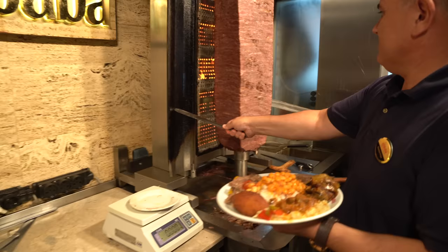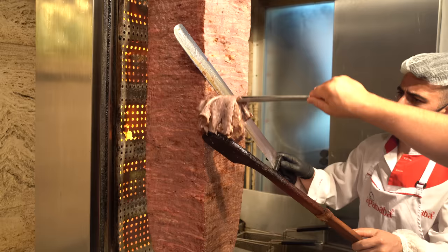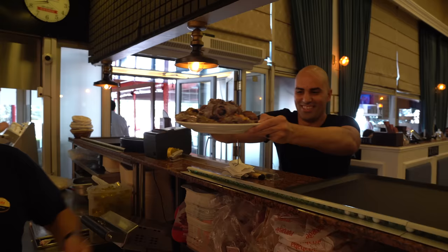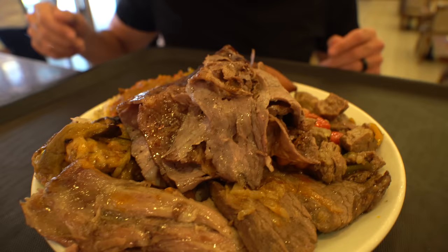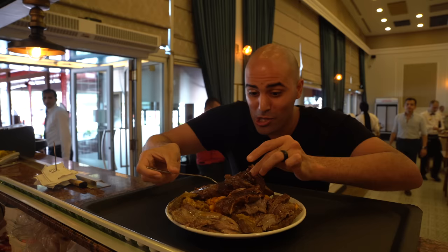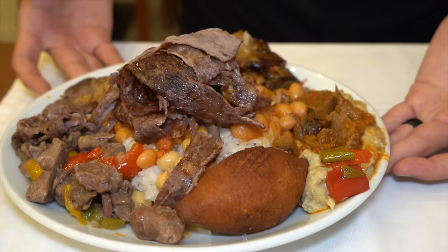What a show. Oh, a beautiful yaprak döner. Oh, wow. The plate is a bomb. Çok teşekkürler usta. Oh, wow. That is massive. 7-8 different dishes. We're trying the whole restaurant today. Oh, that is good. Okay. Çok güzel. Çok güzel usta. Elin sağlığı.